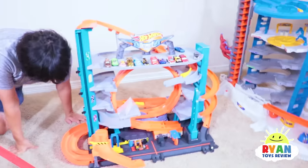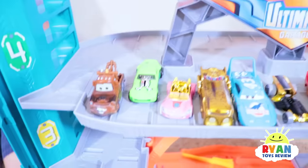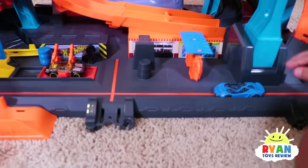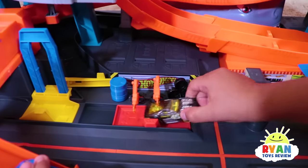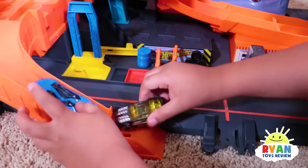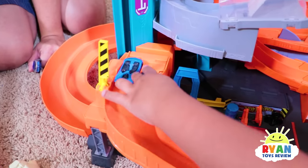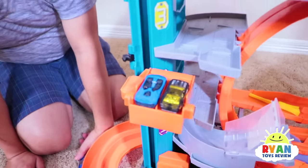We're gonna test it with the Hot Wheel Ultimate Garage Playset featuring some of our Disney car friends. Let's go for a ride. He just finished the car service. All right, please go to the elevator. Thank you. He said go. Whoa.